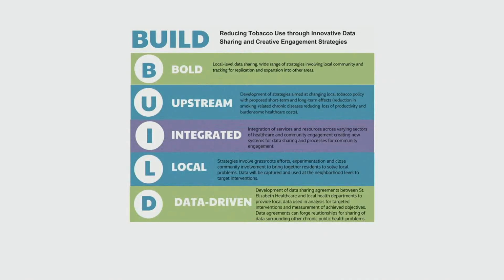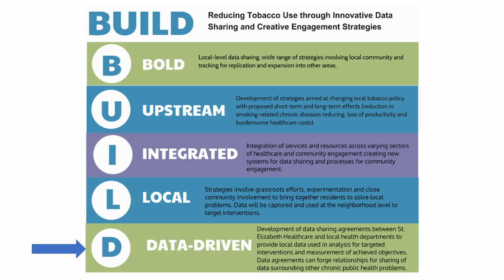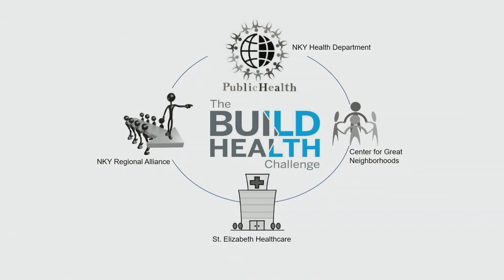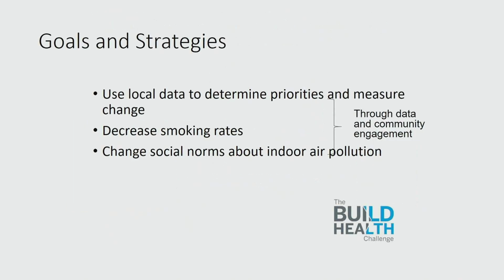So we were able to, with our community partners that I'll mention in a moment, get this Build grant to reduce tobacco use by using innovative data strategies as well as creative engagement strategies with the community. Our partners with us in this effort were the Northern Kentucky Regional Alliance, the Center for Great Neighborhoods, which is a community development organization, a nonprofit in Covington, and St. Elizabeth Healthcare. Our focus was Covington because of the high rates of smoking, but Covington is a pretty big area, and so we wanted to hone in even further on that.